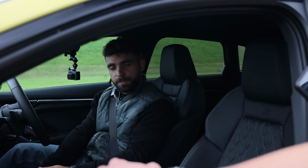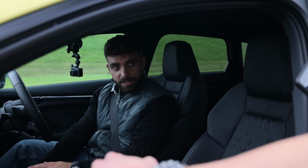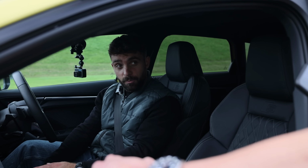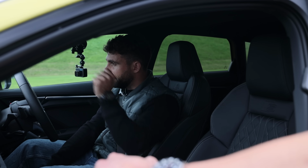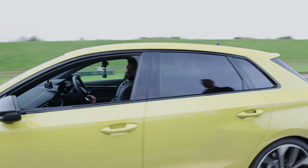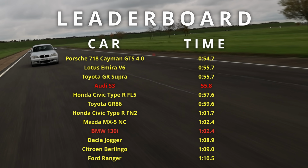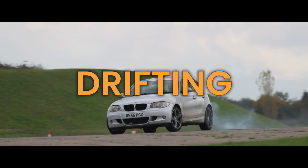So an unsurprising demolishing of the 130i. But wow. Fast. Audi done well. Very good. Right, next. Helped by its super clean start, the Audi places high up in our leaderboard. Unfortunately though, it turns out our 130i is no faster than an MX-5 with considerably less power. Yeah, so, moving on.